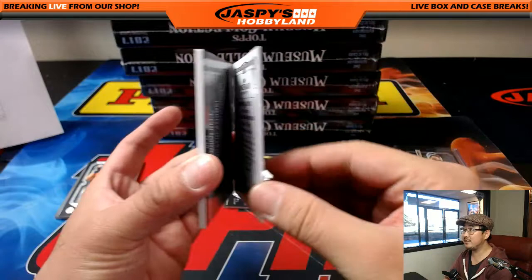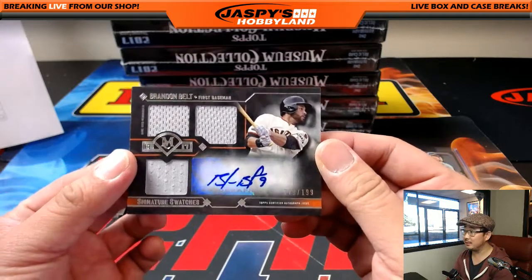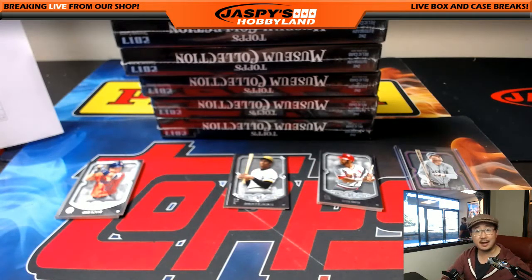First off, the canvas. Nice Syndergaard for the Mets. And a triple relic and autograph. Brandon Belt, 79 out of 199, opposite Joe Mojo, going to the Giants and Kev California.